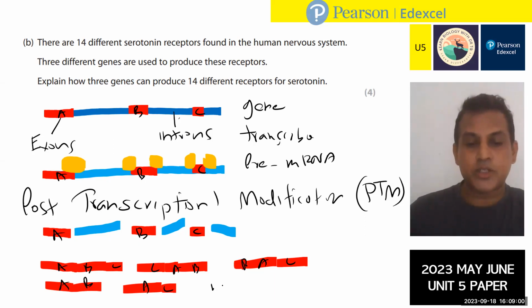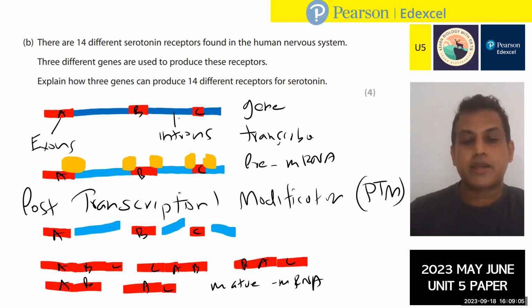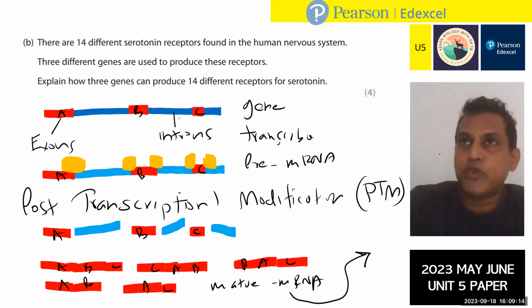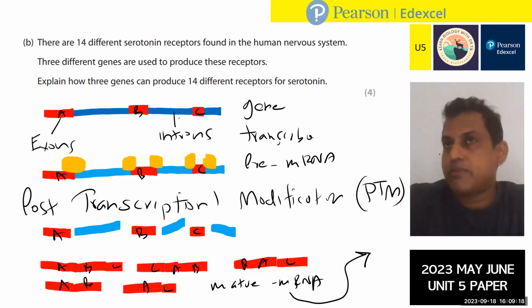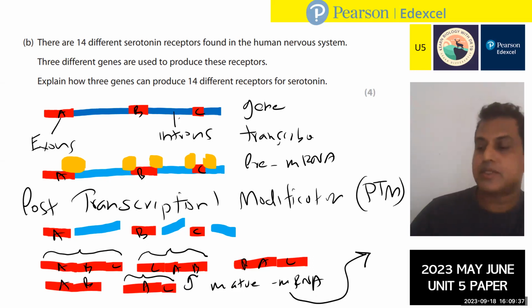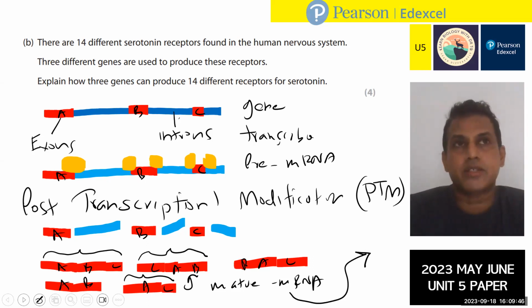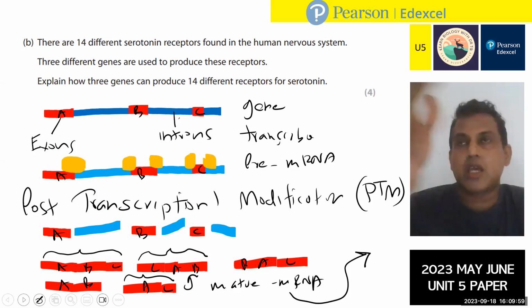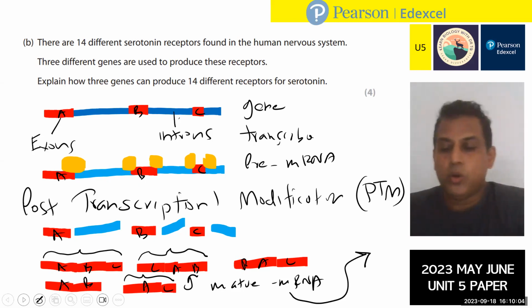Now, when it's done, this is called mature mRNA. The mature mRNA leaves the nucleus to the cytoplasm, and from the cytoplasm, they can produce polypeptide chains with different sequences and different numbers of amino acids. For example, these two numbers are the same, but the sequence is different. And if you take this one, the amino acid number is different. These polypeptide chains form the tertiary structure, and they become receptors for serotonin. So different proteins, different receptors can be produced. With 3 genes, 14 different receptors can be produced. Okay, next question.